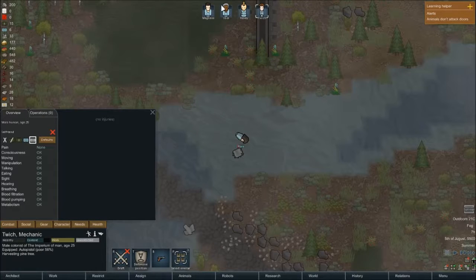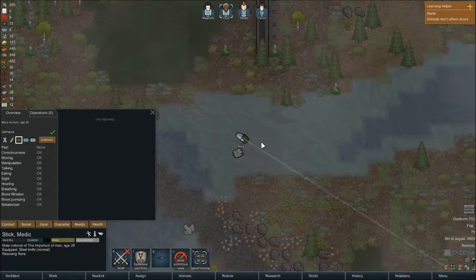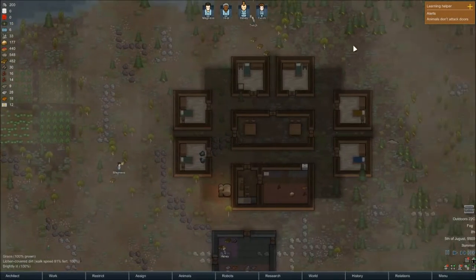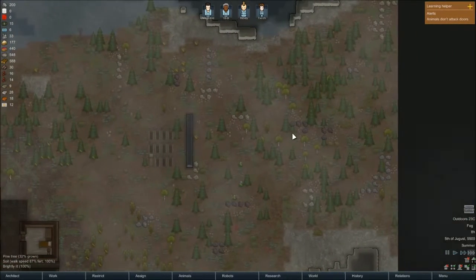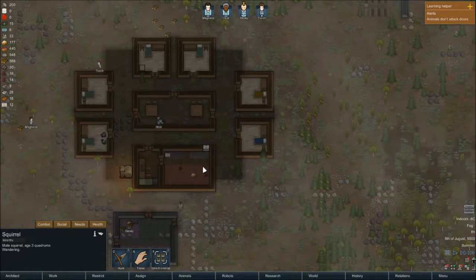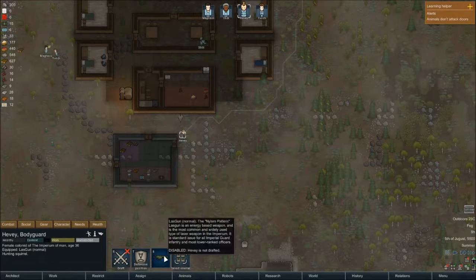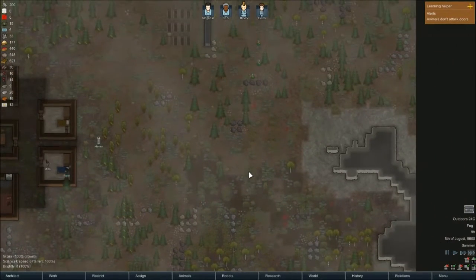Stitch. Go and rescue. We could capture, and then we could sit there and try and talk them into staying in our base. Either way, I'm not entirely bothered. I am a little bit worried that this is making our las gun turn shit, because it does have a quality. It does have, you know, 100 out of 100 at the moment.